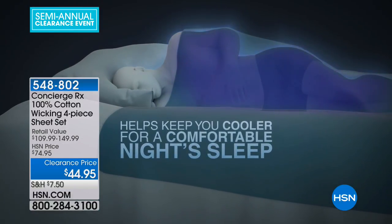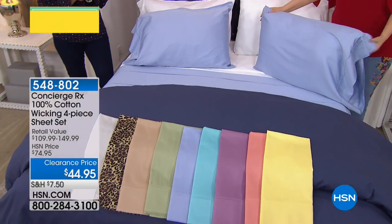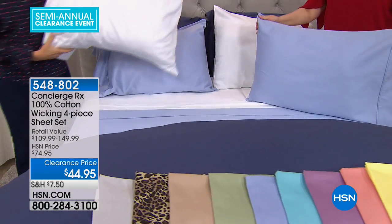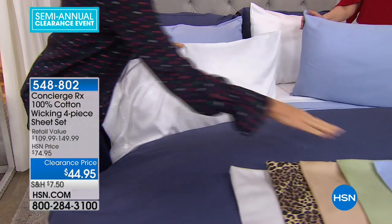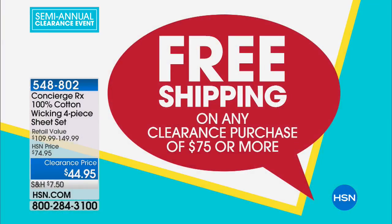And this is clearance, everybody. So it's $100 off of retail because we have sizes twin, full, queen, king, and California king, all $44.95. Now, if you spend $75 from midnight today till midnight tonight, you get free shipping and handling on any clearance purchase. This is a clearance purchase.